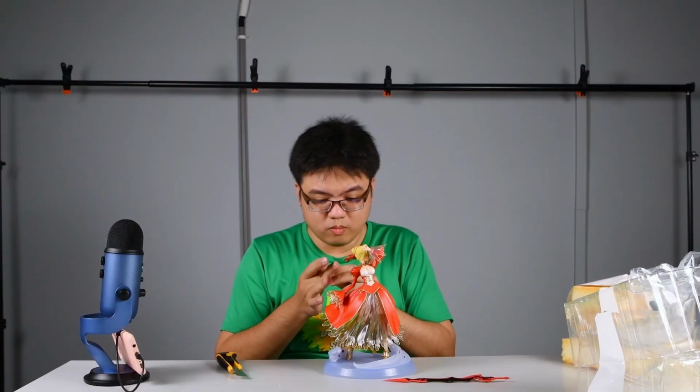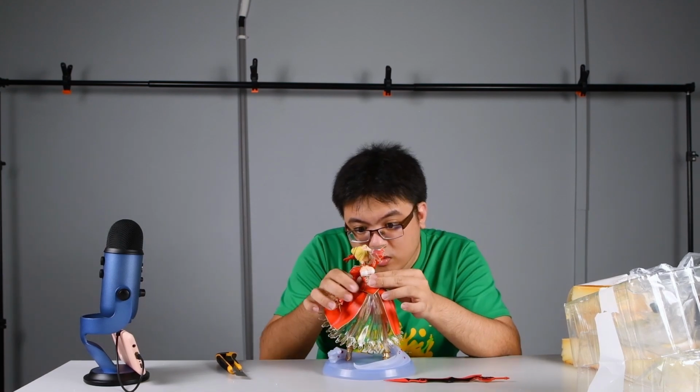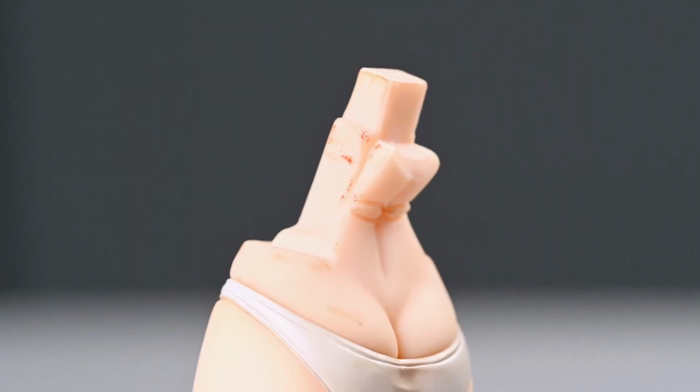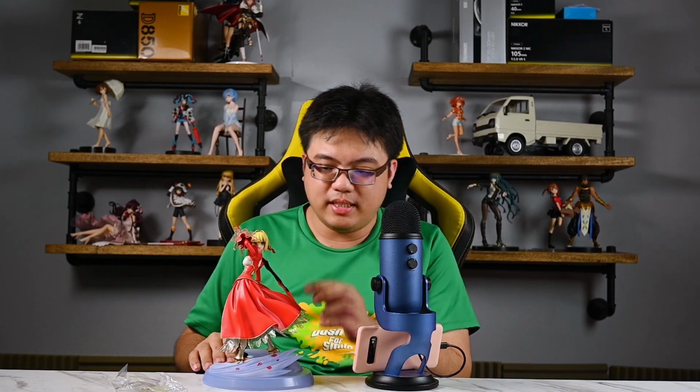The biggest clue lies in the unboxing video itself, where I had a lot of trouble assembling this figure. Specifically, this waist region over here, they seem to be two separate parts and they don't fit very well. I had to use a lot of force and a lot of patience to assemble it, and finally I managed to assemble it. This gold color part, I managed to get it in.